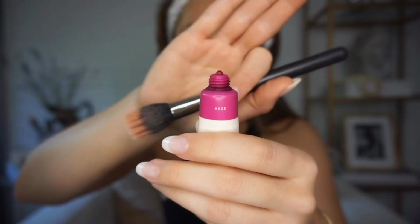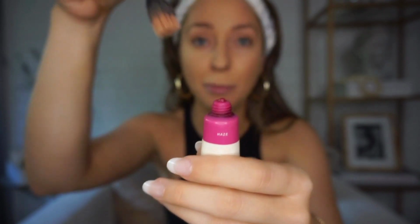It has a tube like this and it's very liquidy. Barely let any come out. I do like a little drop and I go in with this stippling brush. This is a MAC brush. Just take a baby amount off the top and smile and go in and put it on the apples of my cheeks and then blend it out.